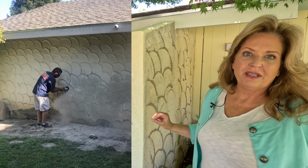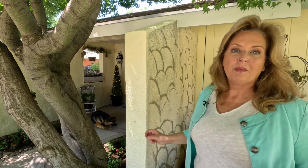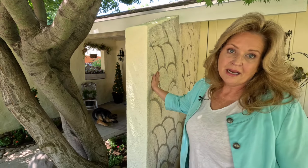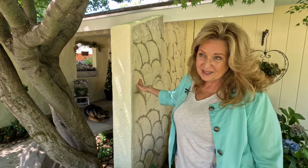Just with the small portion that my husband's been able to do, it has literally changed my view of the house. It seems like no matter how much I try and put my garden together, I always know that this is going to be a backdrop, and it is not appealing to anybody, especially me.